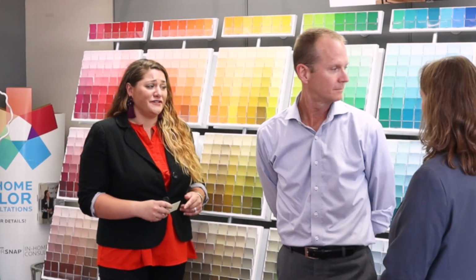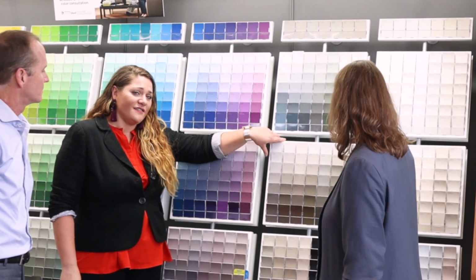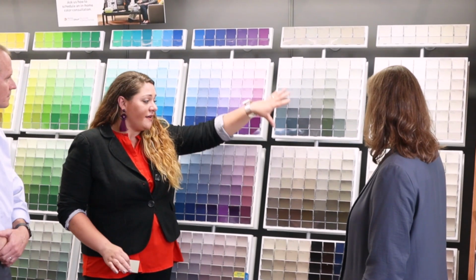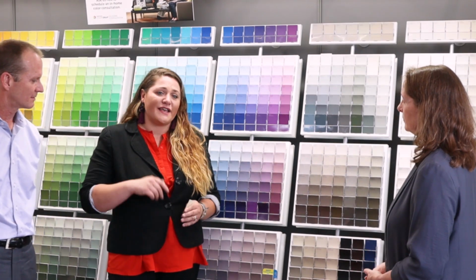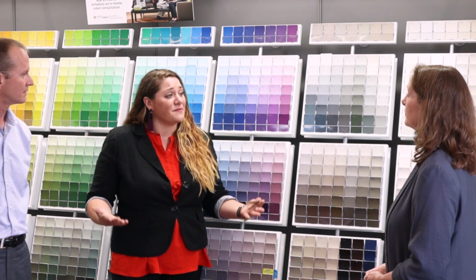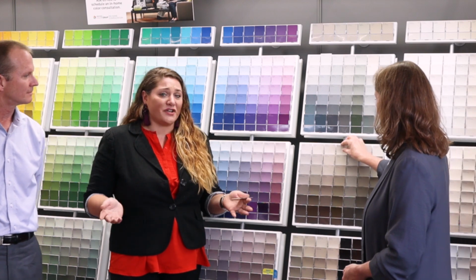So if we take a look behind you here, we have our color swatches and more of the neutral tones. This here is where you're going to find that many of your sellers are going to want to stay. In this zone here, you have your grayages. The perfect thing about grayage is people that love gray see gray. People that love beige see beige. They are kind of the chameleon of colors, so to speak, almost tricking the eye.